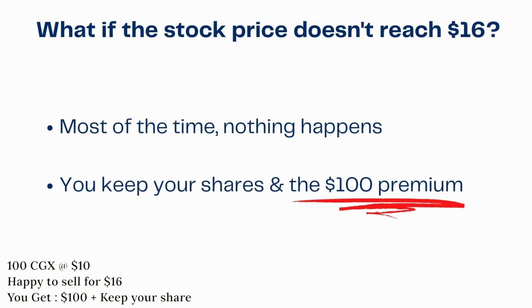What if the stock price doesn't reach $16? What if the stock price slowly goes up but isn't quite at $16 when the call contract expires? Or what if it surges past $16 but then drops back to $15 and stays at that level when the contract expires? Well, most of the time, as long as the stock price is below your strike price, $16, on the expiry date, nothing happens. You keep your shares and the $100 premium you collected upfront.